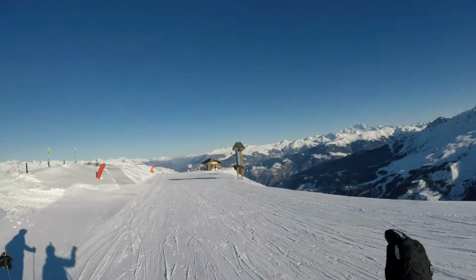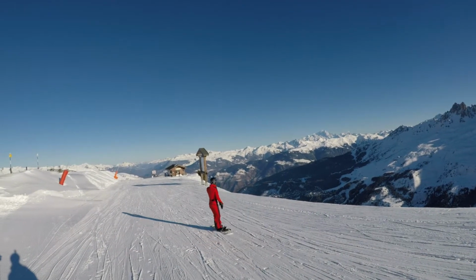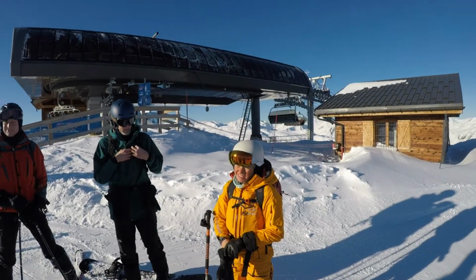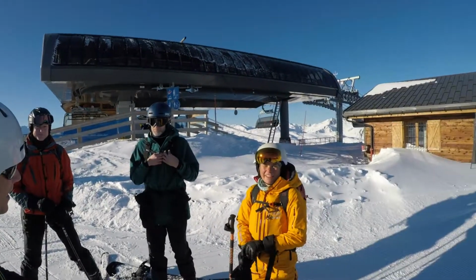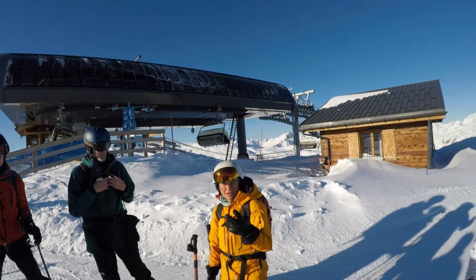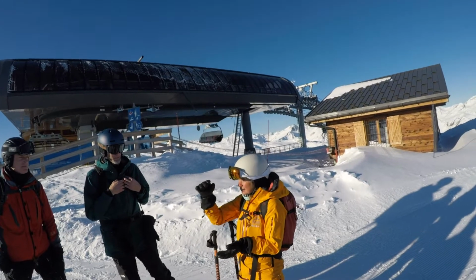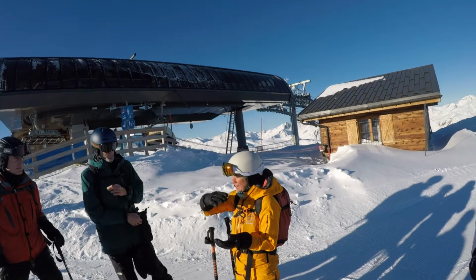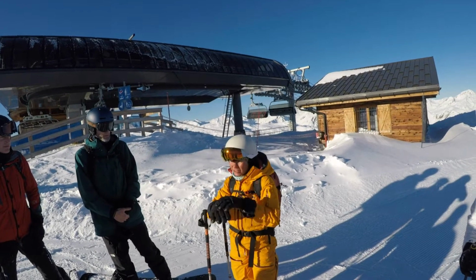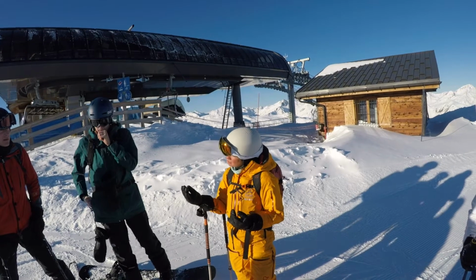You know Grand Jorasse? Yeah. So it's the south face of Grand Jorasse that we can see at the right side of the Mont Blanc. Oh, I have to switch it on. So today the risk is 3 out of 5. So you know the avalanche risk system? It's a scale of 5 grades. And today we are at 3 in all orientations, except south, southeast, and southwest.